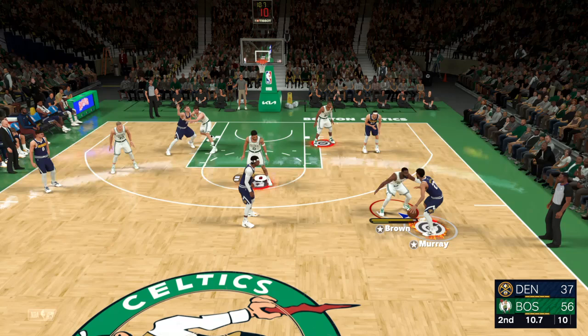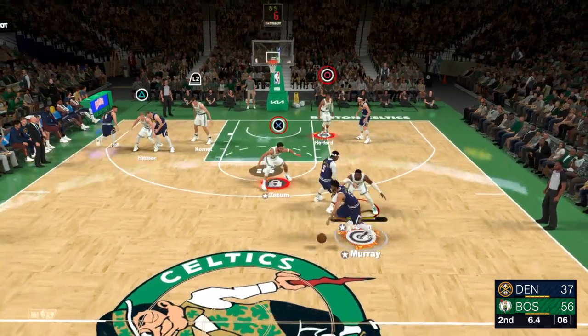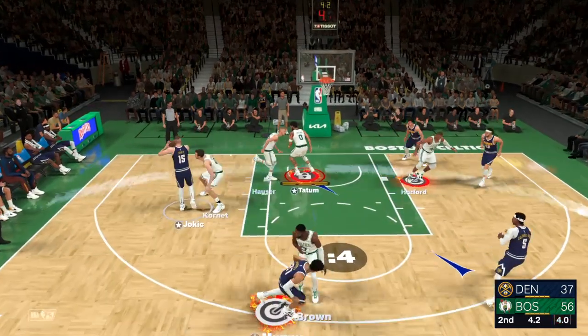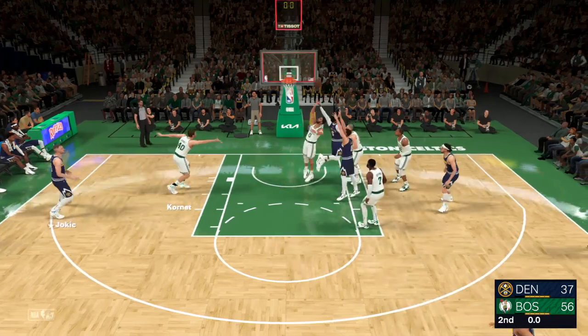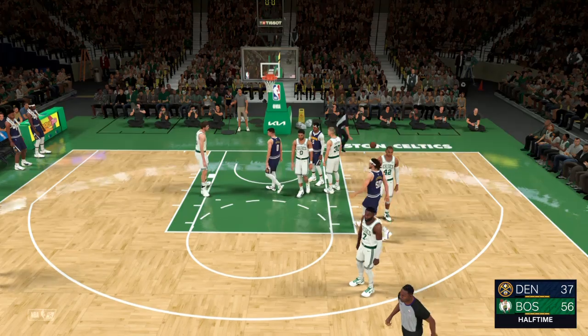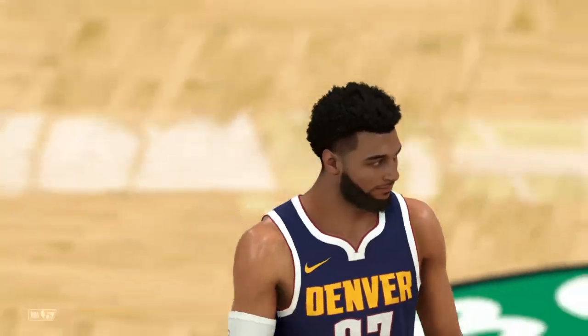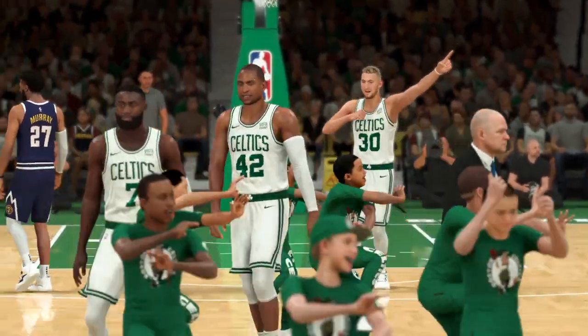Brown against Murray. Just 5 to shoot. Puts it up from 15. And so it's Boston with a 19-point advantage heading into the next quarter. From the field, they have been outstanding. Amazing shooting. That's what has them headed to a blowout.